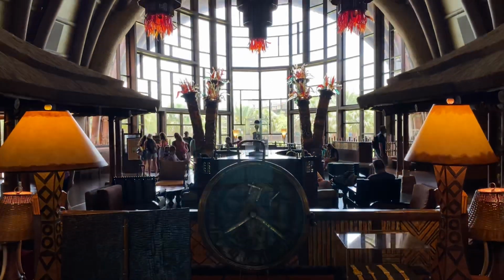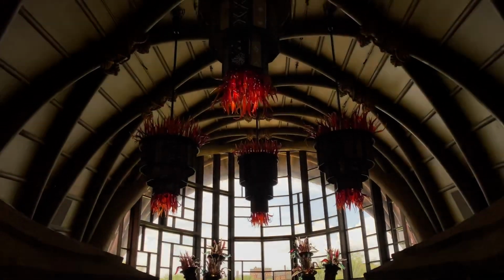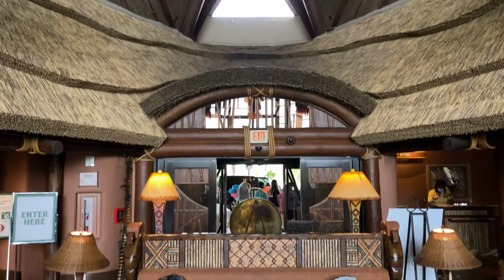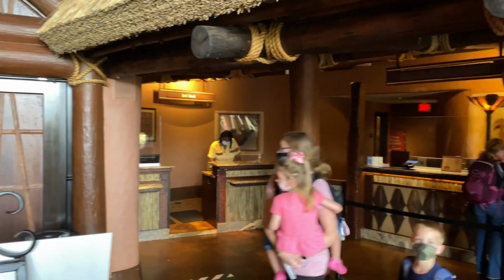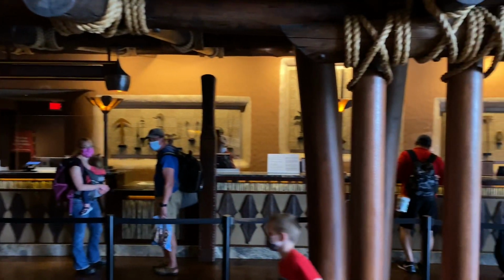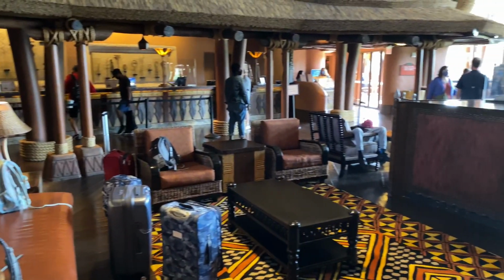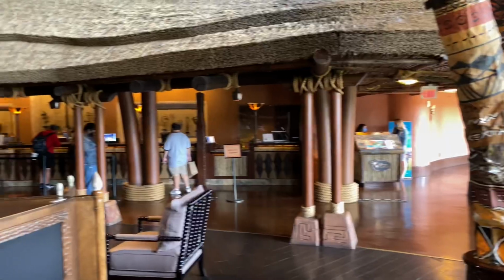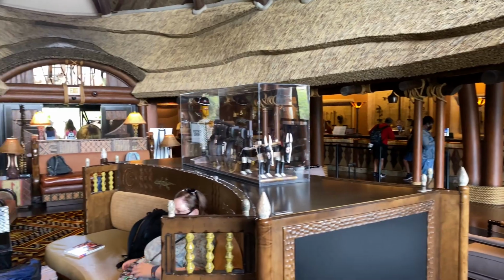And here's African-inspired architecture and decor here at Kidani Village. There's the doors that we just came through to enter the lobby. Just over to the left-hand side is the bell desk, and directly up ahead is the front desk for check-in here at Kidani Village. And here's a nice sitting area while you wait for your family and friends to check in. There's the front desk again, and some additional African-inspired decor.